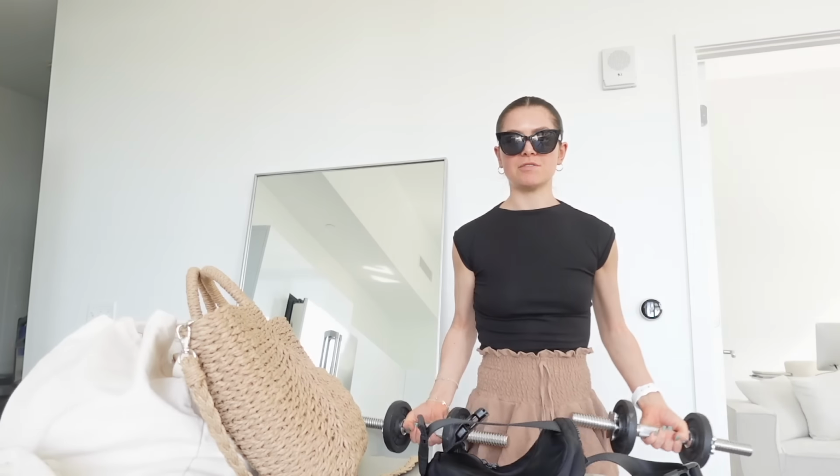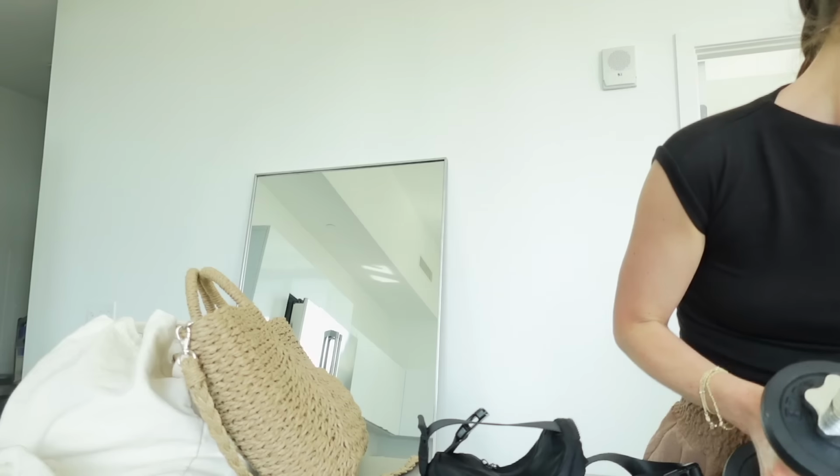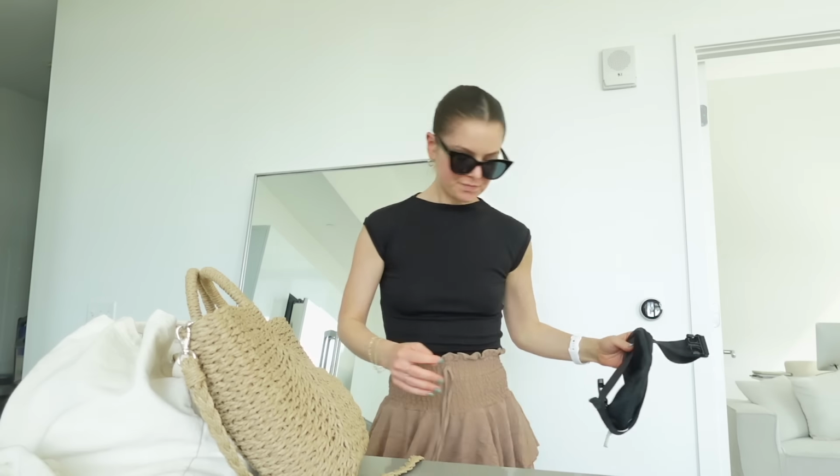Oh, I forgot. I need to do 10 bicep curls. I didn't finish my arm workout. My weights are right here. So I'm going to finish before I go. Okay. So now that that's done, do I look strong? Because I literally just lifted weights. Yeah. Okay. Let's go. Let me show you my outfit.